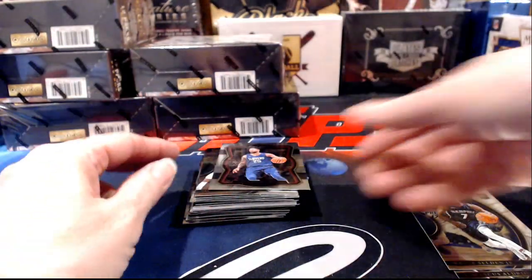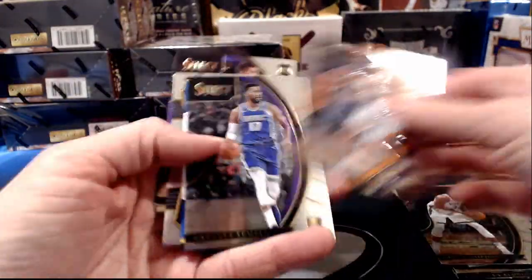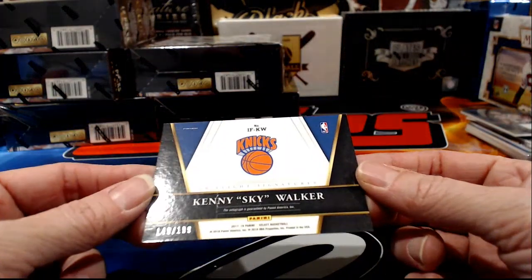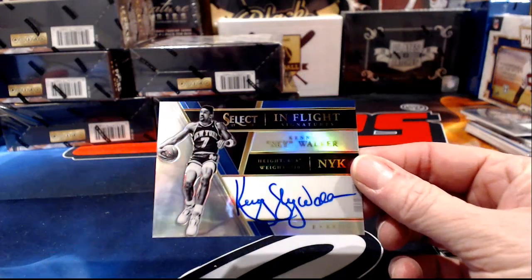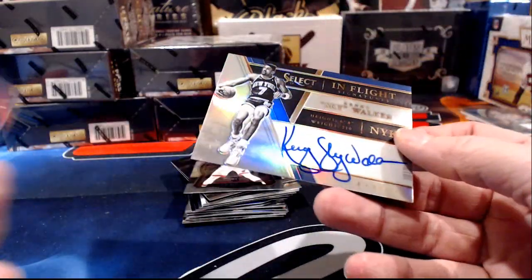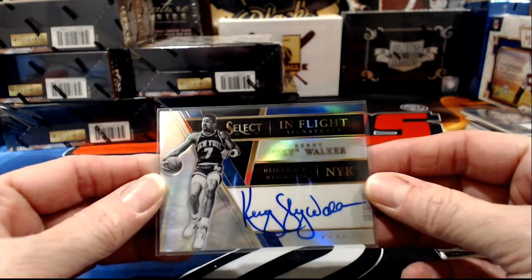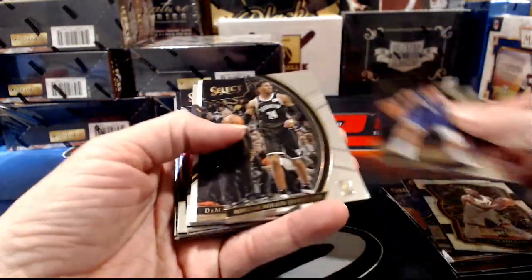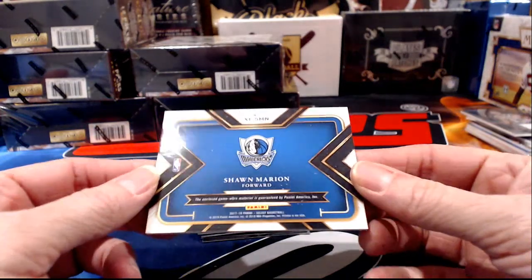DeAndre Jordan, Clippers. For, oh, Kenny Walker. Hey, cool. For the Knicks, Kenny Skywalker to 199. That's cool. Of course, Kenny Walker used to play for the Wildcats, University of Kentucky Wildcats, and that's where I went to school, so I'm fond of my players from my alma mater.